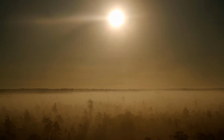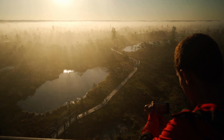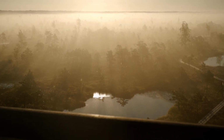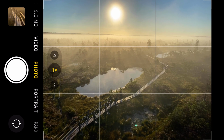All right, so we're now back on the top of that tower again. This time the sun is higher above the horizon, and once again we're going to get a completely different shot. Now it's not ideal because we have that huge overexposed area in the sky, but on the other hand we have that incredible fog, and I want to capture that, so I'll go ahead and press the shutter anyway.